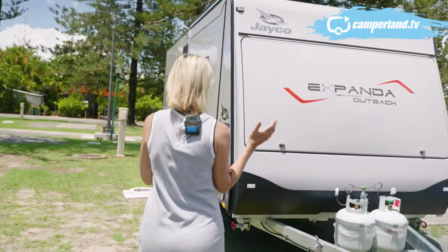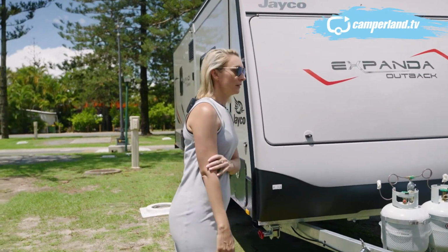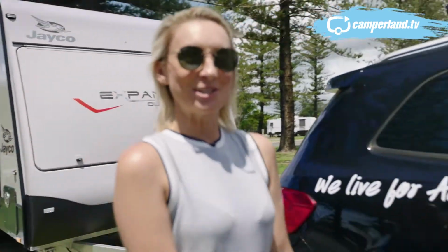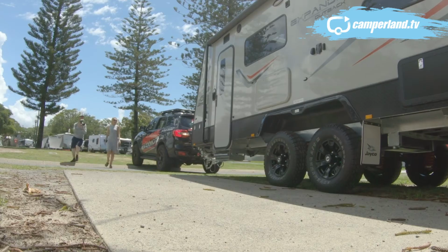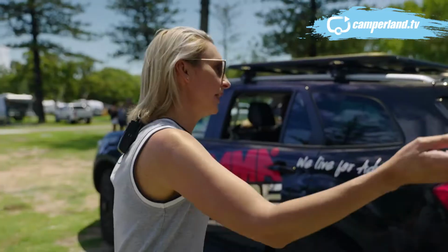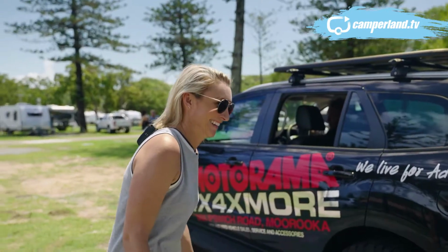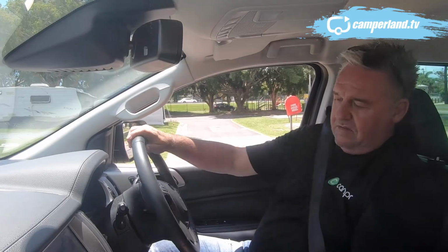Keep going. How's that? So where do we put this bit in? It has to go further. Tell me when to stop. Let me check where the awning needs to come out. Hold on. We've gone up over the concrete a little bit. What do you mean? Do I need to move it again? Yeah, go forward. Oh, I'm in reverse. Sorry. How's that? That's pretty good.